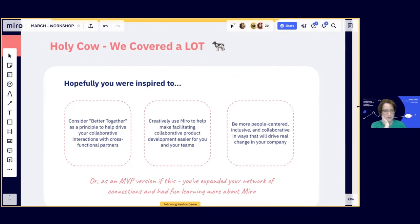But hopefully there was some inspiration around considering just the topic of better together and having that as almost like a value or keeping it top of mind to help drive collaborative interaction with cross-functional partners, creatively using Miro or other tools. And I mentioned PowerPoint a few times.